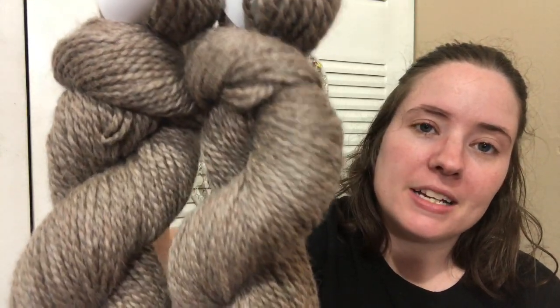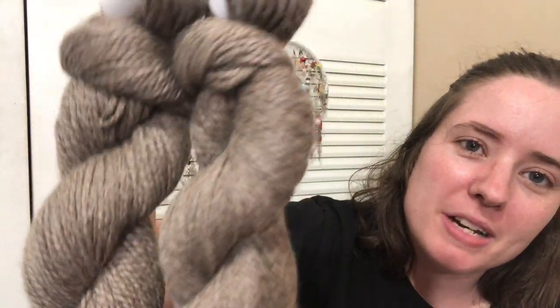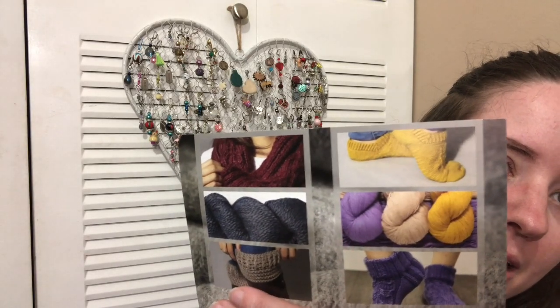It's a pretty color. I like it. It's a nice neutral color. Again, I cannot use it because it's alpaca, but that's okay. Let me know down below what color you got, if you got the Knit Crate already. I think they've been trying to catch up because it seems like a lot of people have been sharing Knit Crate videos. It looks like there was a blue and also a burgundy color. They're all kind of pretty.